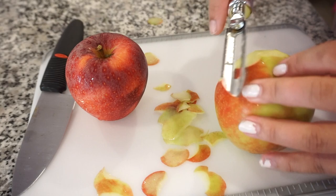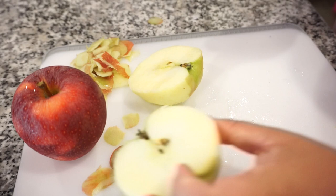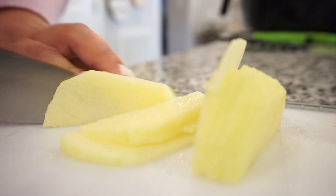So now it is time to make these delicious and super easy little apple bundles. I'm telling you, peeling the apple is like the hardest part. These took no time and they were so yummy. I think Bunkey and I both had to. We both were like, we have to make these again. They were so good.